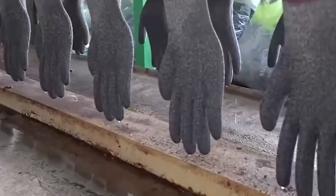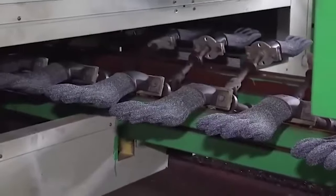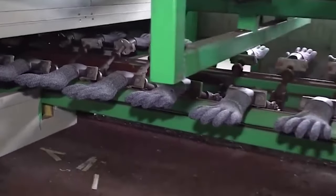During this process, it is checked for any defects or tears. As a final step, the gloves are packaged and made ready for shipment.